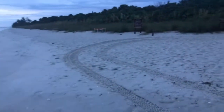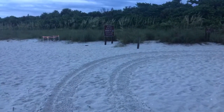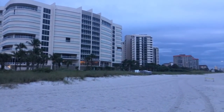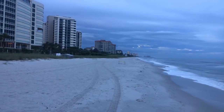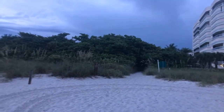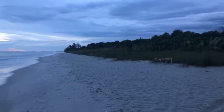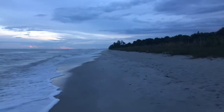Here's where the county vehicle did his U-turn right here. Just came right up to the southern border of the park and turned around. That condo there, Kalia Bay, that's the northern end of Vanderbilt Beach, of the concrete jungle, that's what I call that. And then you can see how it goes all natural when you cross into Delnor-Wiggins. My favorite beach park in Naples. Still got some nice little waves out here.